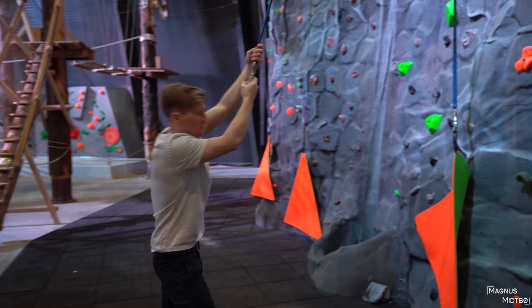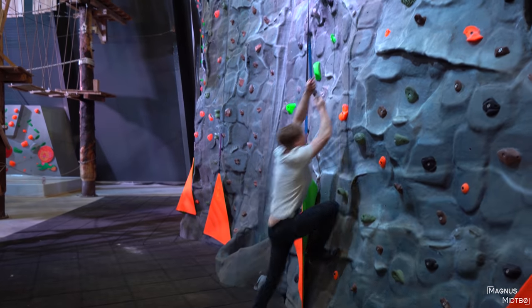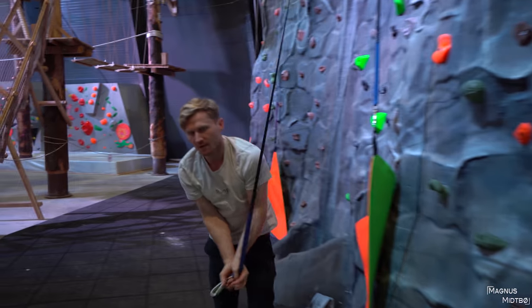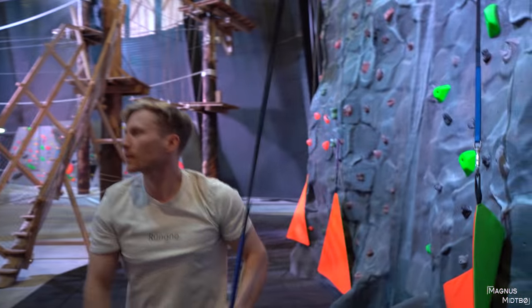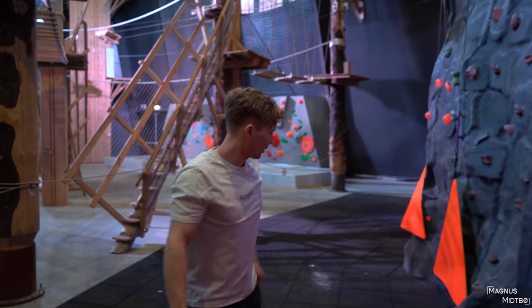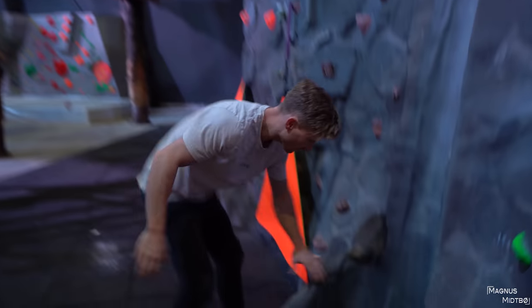Okay, let's try this one. Yeah, it's safe. Is that like the security check? This is the security test. Oh wait, what is this?